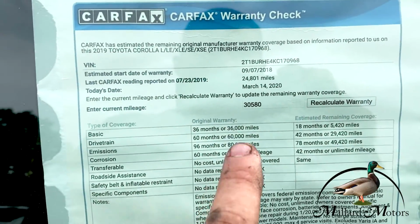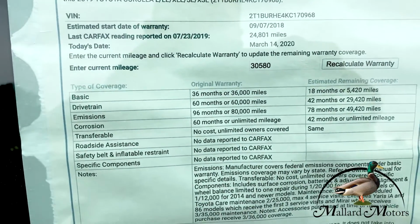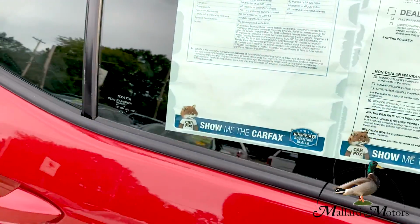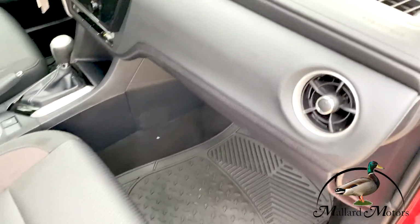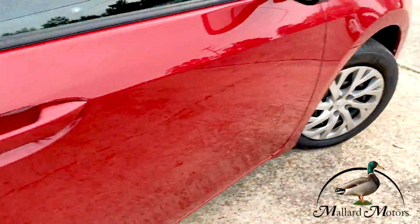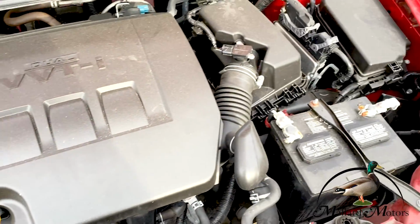As you can see, there's still plenty of mileage left on both the bumper to bumper, which is the basic, and then the drivetrain actually has quite a bit more left on it. And that's a manufacturer's warranty, not a dealer or service contract. That is straight from the manufacturer. Nice cold air blowing out there. Clean under the hood.